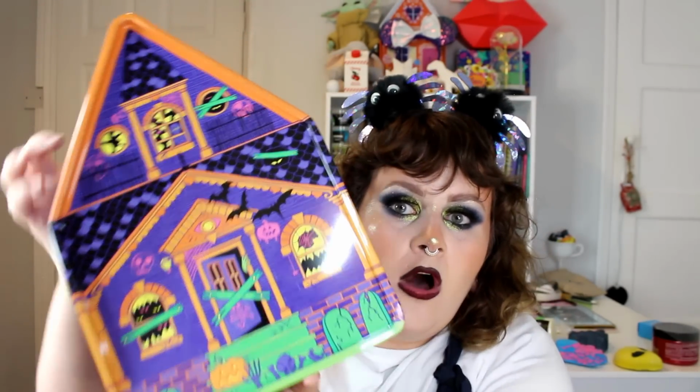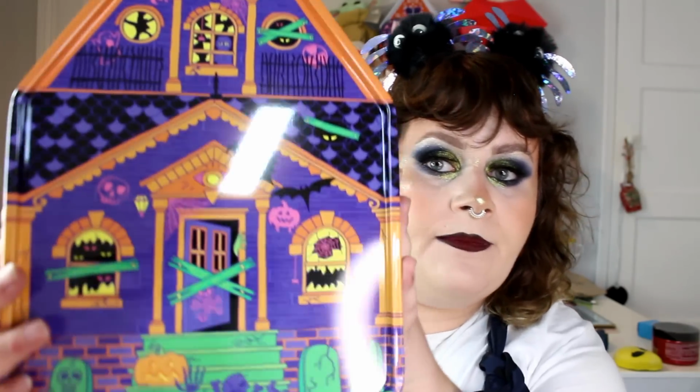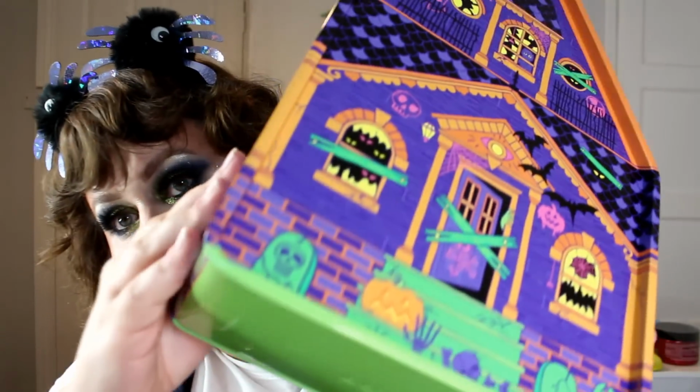And then the last but not least thing, we have the haunted house tin. Look at this. Create your own Halloween gift set for you or your friends or your family. This is insane. The detailing. I tell you right now, these are going to sell so fast. So if you like it, get it before it goes, because look at them. Look at the detailing. I'm just obsessed.